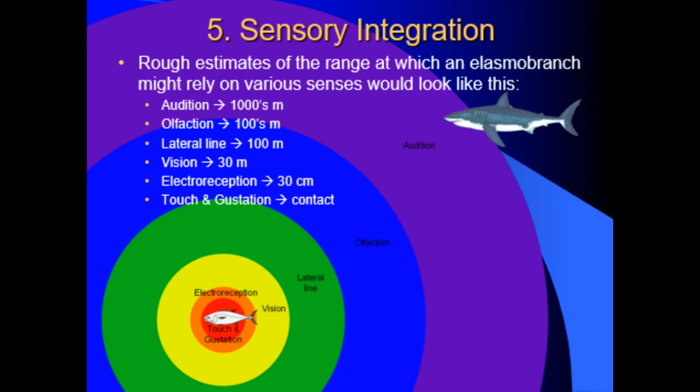And so these dissolved chemicals travel a certain distance, and they form a trail that you can follow to the source of this smell. And you get a little closer, and then there's pressure waves, not that you're hearing, but pressure waves that the rest of your body can sense. So your lateral line and that type of mechanoreception comes into play when you get relatively close, maybe less than 100 meters, certainly, where there's pressure waves that you can sense.